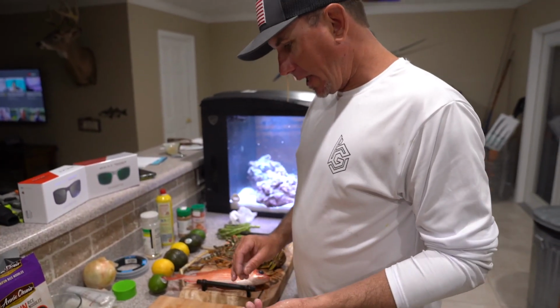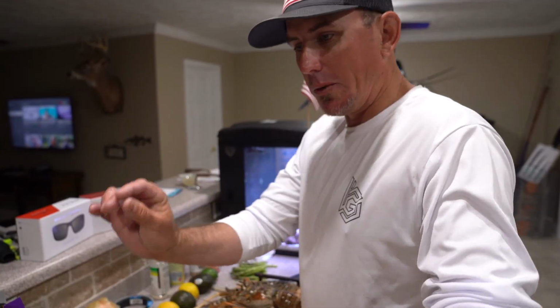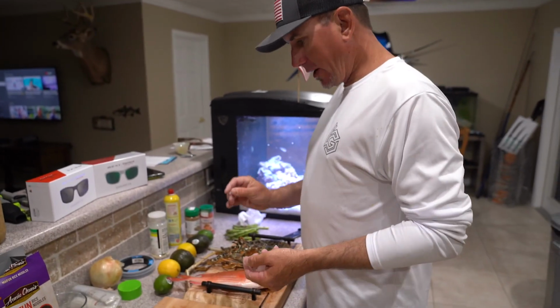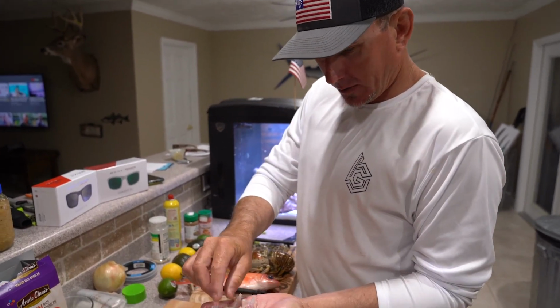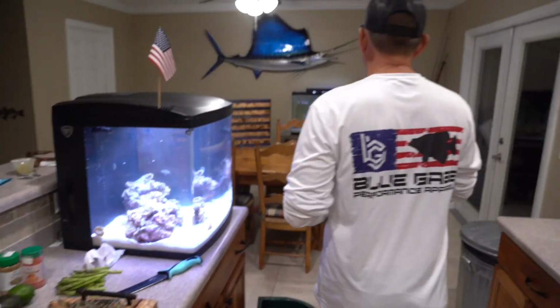All right, I just got done cleaning half of everything we're going to cook because I've already put it in one dish. This I'm going to save for another dish. But all these little chunks of the bloodline and bones, let's go feed to the crab and the jack.